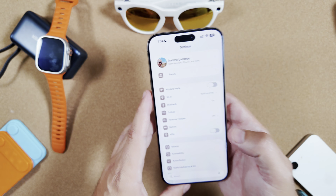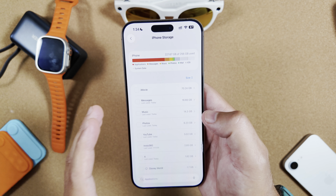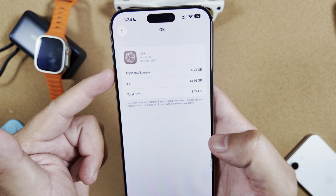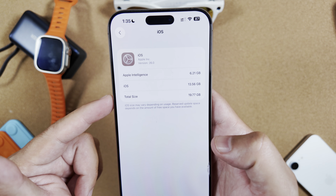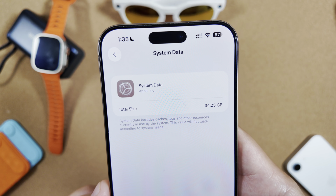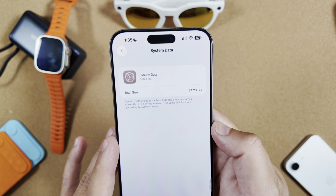So jumping back into the phone, one other thing I do want to talk about is the actual iPhone storage. This has been a point of contention, just how much storage the user system took up and all of that. So let's take a quick look. And you can see right now iOS is using 19.77 gigs. Apple Intelligence is using 6.21. The iOS itself is using 13.56 for a total size of 19.77 gigs. A little bit better, but still pretty high. And even higher is the system data, as you can see here, using 34.23 gigs. It's pretty substantial. Again, this changes, it's always in flux, so keep that in mind.